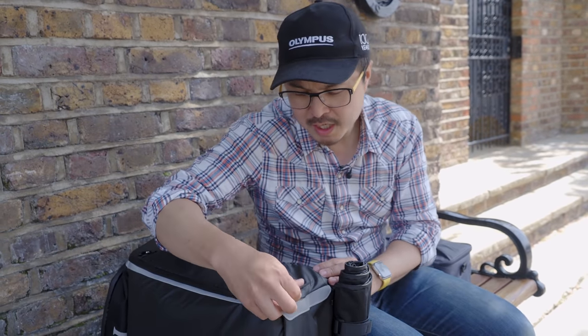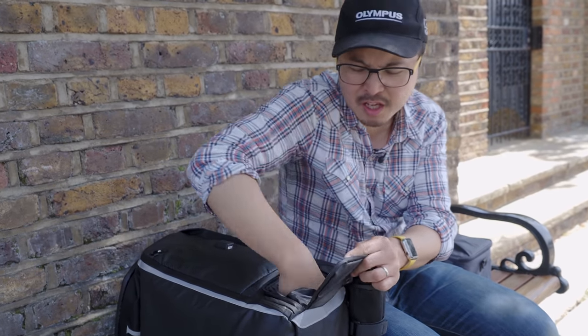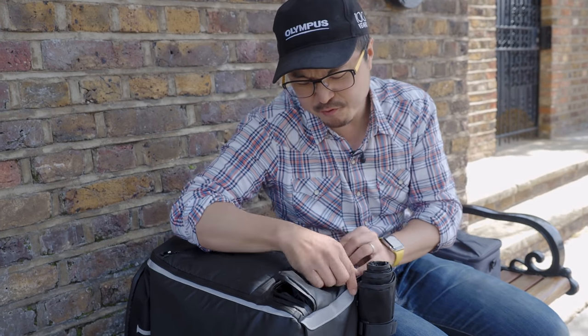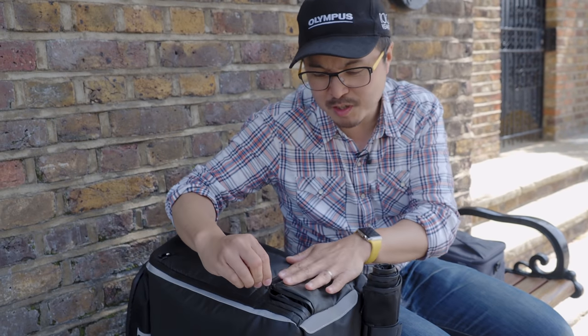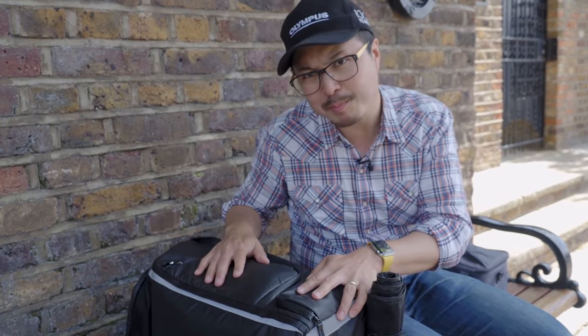So first of all, you have this little bit here, supposedly for your shoes, but I don't have any shoes that would fit into this little pocket here. I think it's only big enough for flip-flops, and it's quite nice to have this kind of separate compartment here. Maybe you can store something that you want to be hidden. But for me, I don't use it, just because it's a little bit too small for any of my shoes.